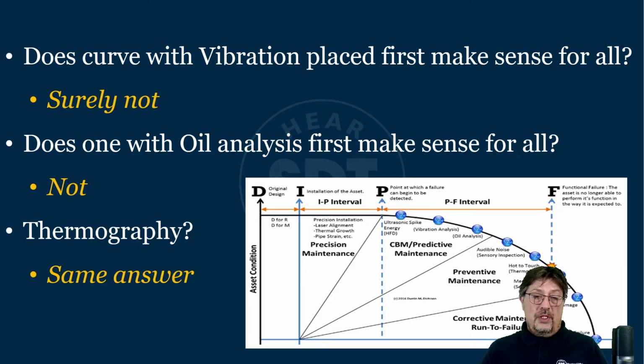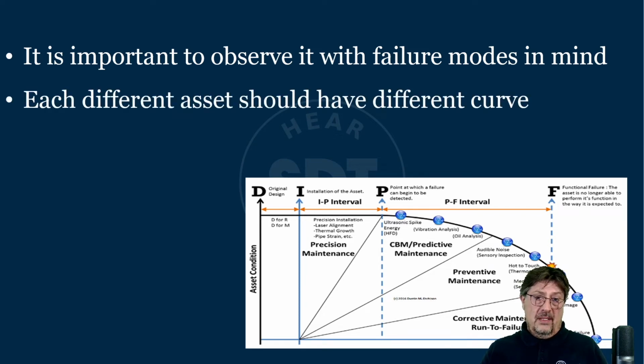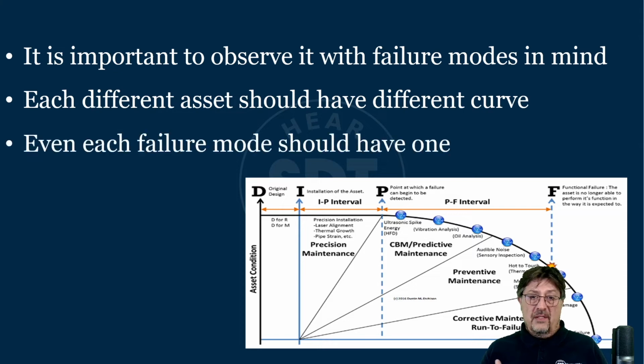Because there is information missing. What failure mode are we talking about? What asset are we talking about? So all of them can be wrong and correct at the same time. It's definitely important every time you see the DIPF curve to observe it with the failure modes in mind. Each different asset or each different failure mode should have a separate DIPF curve. There is no one that fits all the problems of all the assets in the world.